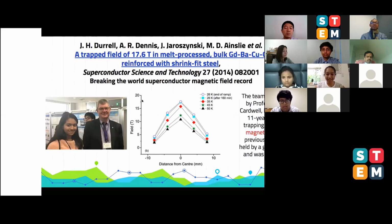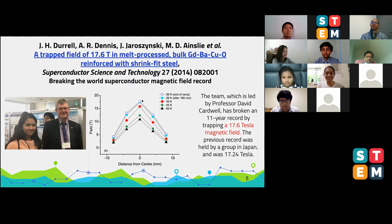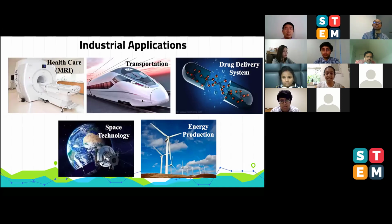In 2014, the team led by Professor Cardwell broke the 11-year record by trapping a magnetic field of 17.6 Tesla. Now, I will briefly shift my focus to industrial applications. Superconducting supermagnets are very important in many industrial applications, such as healthcare, transportation, drug delivery systems, space technology, and energy production. However, for all these applications, one needs a large grain bulk material with a high critical current density.